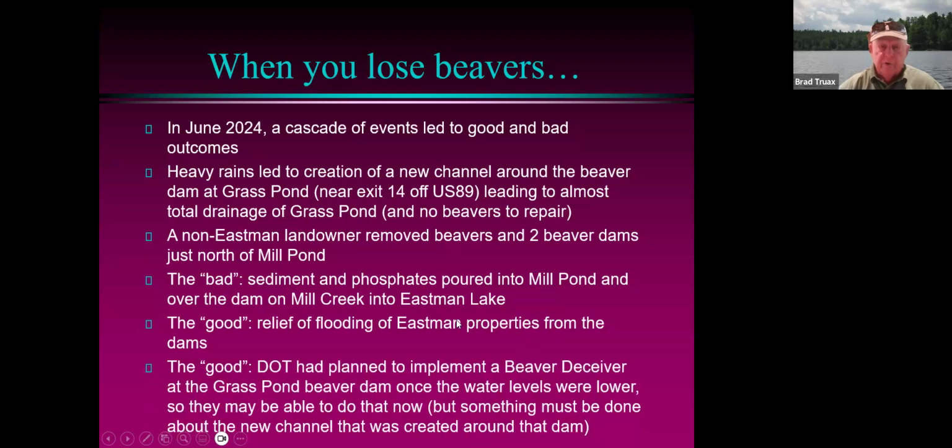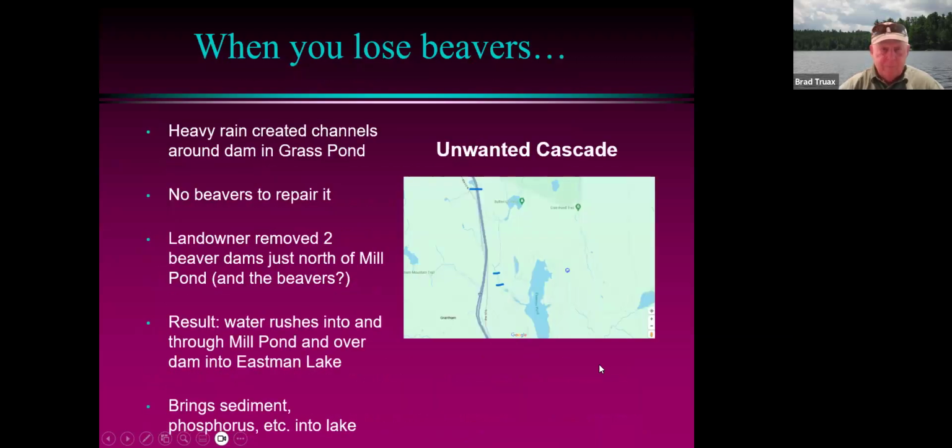Another good thing was the Department of Transportation had planned to put a beaver deceiver in at the beaver dam at Grass Pond, and they were waiting for the water level to drop lower so they could put that beaver deceiver in. So now, since there's no water there, it might be a good time to put in that beaver deceiver. However, we don't know if the water is ever going to return to Grass Pond.